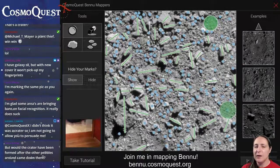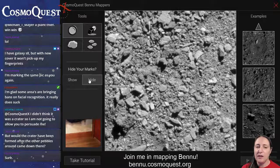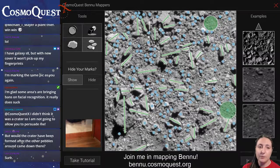But just the way I'm looking at it, it's very circular. I think it's a crater. I might be wrong. Let me hide all the marks. Craters on the moon and other places have a part that's lit up and a part that's in shadow. But some of these craters, especially in the examples, don't have that feature like we would see on the moon or on Mars. They're literally indents in the crater, and they're kind of hard to see. But I'm convinced they're craters. Y'all don't have to agree with me, but I'm convinced they're craters.